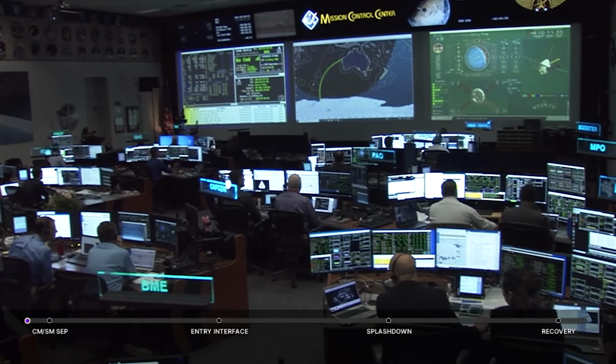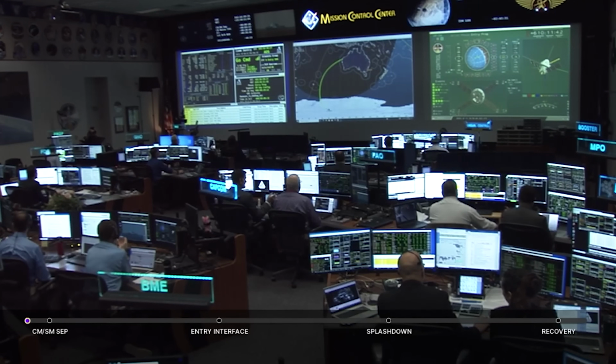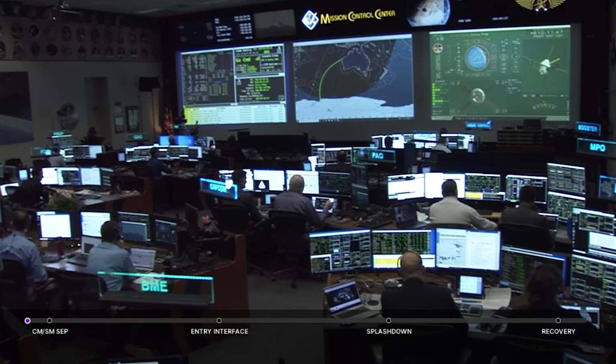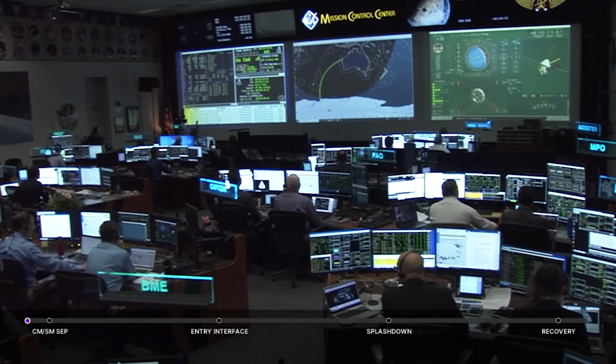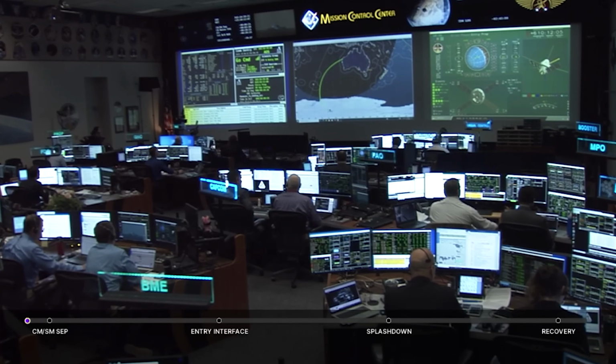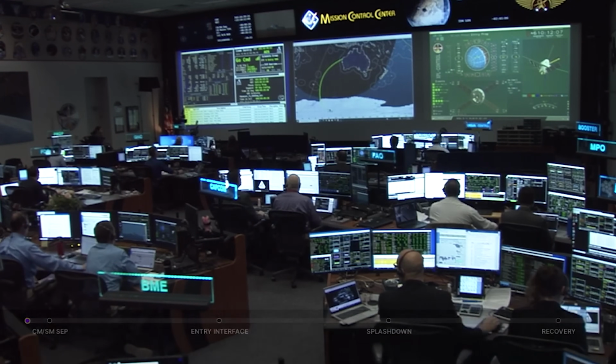10 seconds until SEP. We have confirmation of separation. Orion flying on its own. Again, the separation occurred right on time at 11 a.m. and 11 seconds Central Time, with Orion 3,200 statute miles away from Earth. The European service module has done its job.